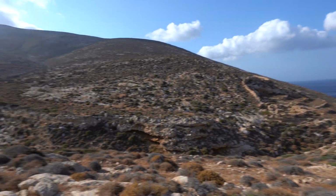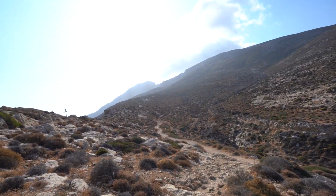And it's very super windy, so please excuse that some pictures might be a little bit shaky, but so far the landscape is already spectacular. Look at this.